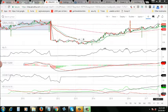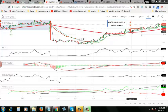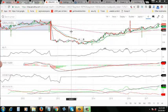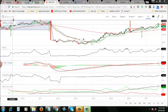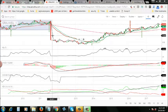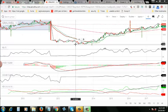What you are seeing right now is the monthly technical chart of GRAUWEIL. Until recently, it was trading at 4 rupees 10 paise. Only after people started investing in this stock did it start going up. But until 2012, it was trading at 101 rupees and above. So something happened, maybe a change in the policy of the company or the Indian government or whatever.